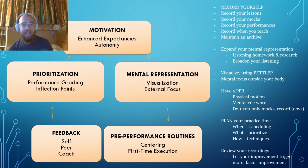Have a mental focus outside your body. Create a pre-performance routine that might include a physical motion, like the task relevant motion of Steve Nash miming his own free throw shot before he takes the shot. That might be a mental cue word. I would suggest, and I think Don Green would suggest, it should be all of these. Do 1 rep only mocks and record them, right? Where you're practicing performing so that you're not giving yourself a second rep, so that you get reps where the only thing that matters is the first rep, because that's the only performance that you're doing.